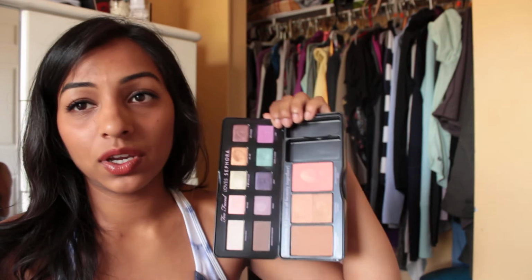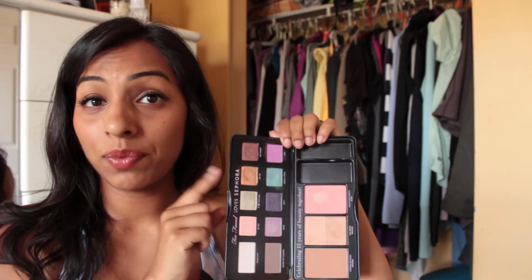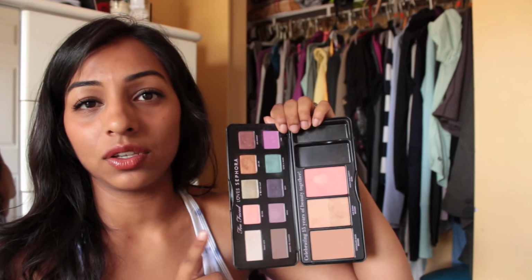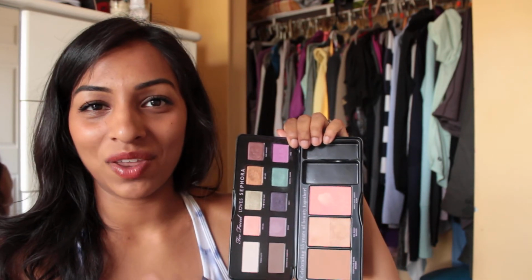So this one is really good because you also get your cheek products there, but I specifically picked it for the eyeshadow. So even if it didn't come with those, I feel like this is still a great value, and this just has more of my fun colors and not so many of those neutral shades.